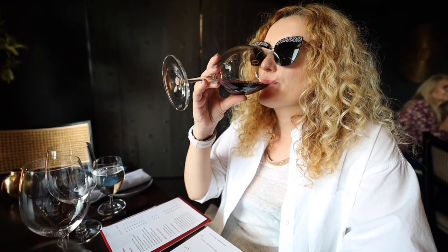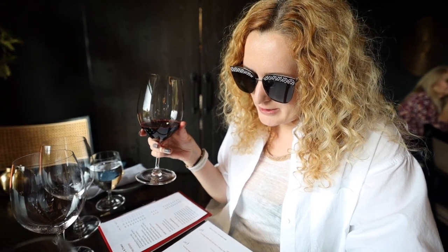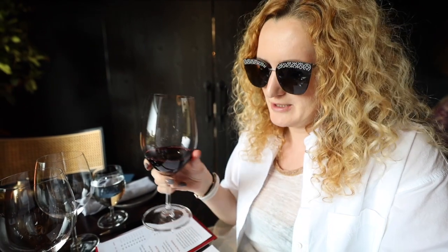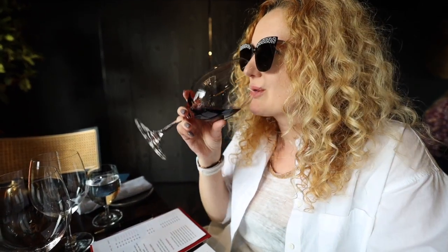It's actually very good. What is this? So this is a 2017 Cabernet Sauvignon Reserve. It's To Kalon Vineyard. It's dry, it's fruity, and I mean it tastes really good. And this one goes for $270 per bottle, which is a pretty good price.